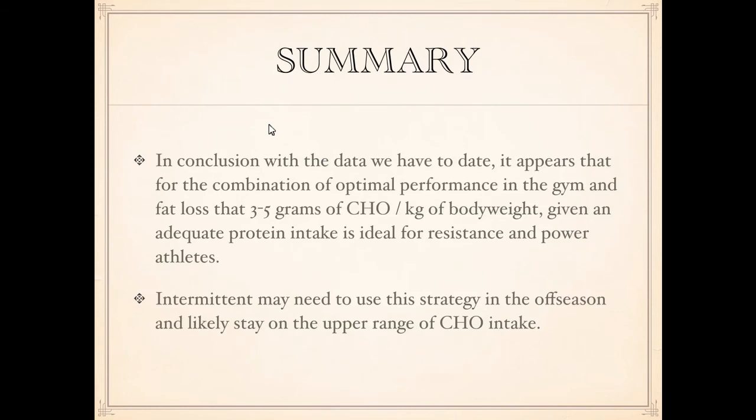So in conclusion, with the data we have to date, it appears that for the combination of optimal performance in the gym and fat loss, 3 to 5 grams of carbs per kilogram of body weight given an adequate protein intake is ideal for resistance and power athletes. However, intermittent athletes may need to use this strategy in the off-season and likely stay in the upper range of CHO intake.